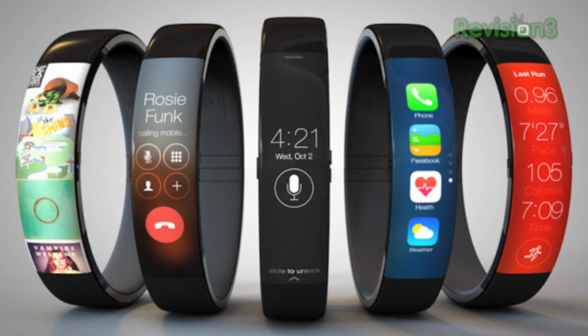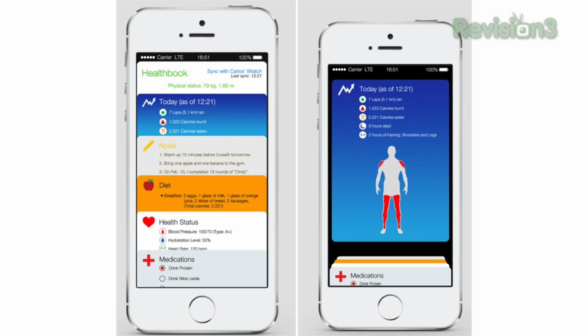iOS 8 is said to have a heavy focus on health as well as integration with the iWatch, which actually the iWatch is a rumor in itself. The report is that Apple's going to launch a new app called HealthBook in iOS 8, which will track fitness related information using the M7 Motion coprocessor on the iPhone 5S, as well as the iWatch with the sensors that they're going to put into that.